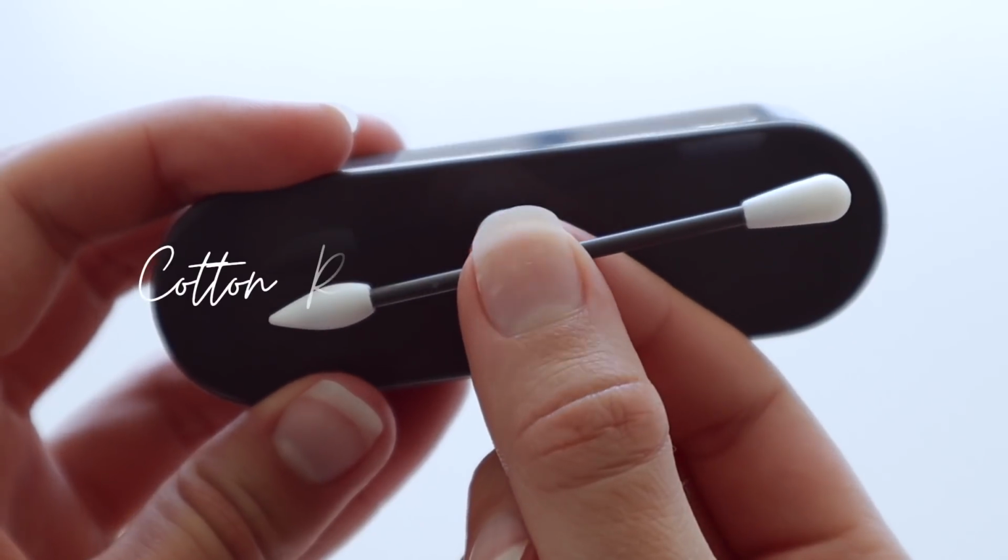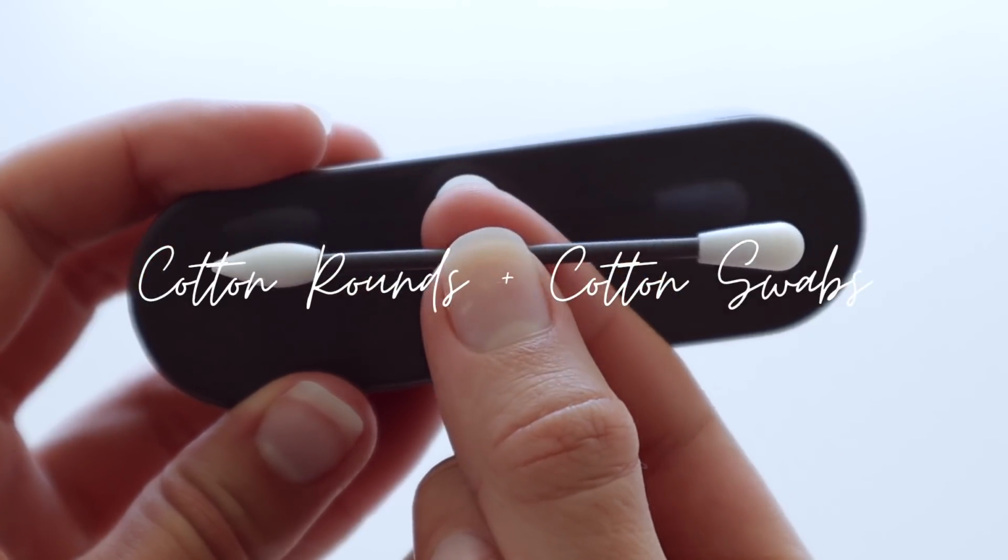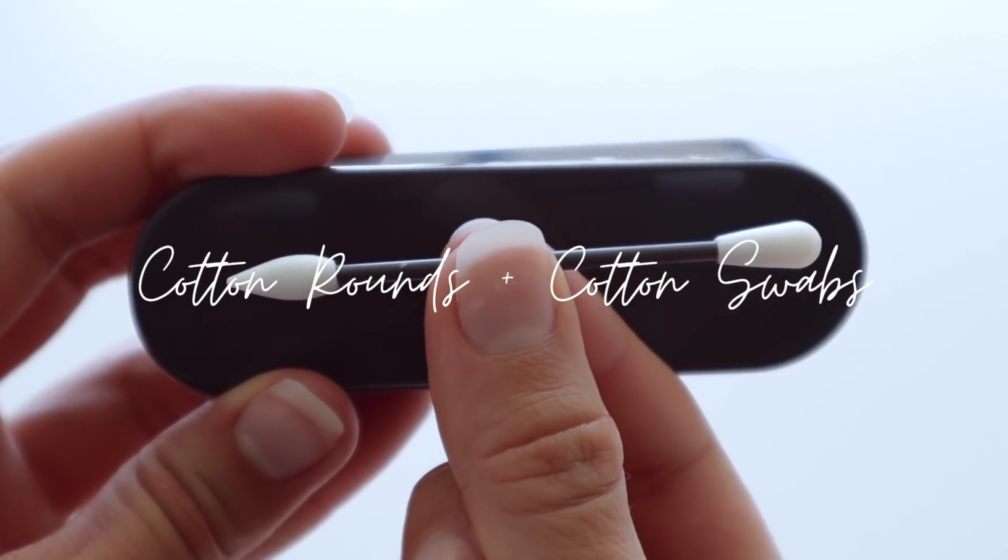And a good thing that goes with that is I no longer purchase cotton rounds or cotton swabs. I never really used cotton rounds for my toners growing up, but I started to sophomore year of college, so then I got the reusable cotton rounds, and I barely even use those anymore because I don't like to waste any product. So when I do use my toner, I use my hands, and I find that it works well.